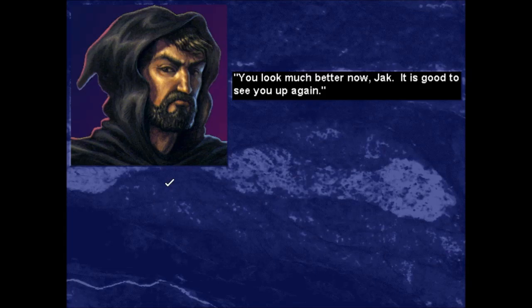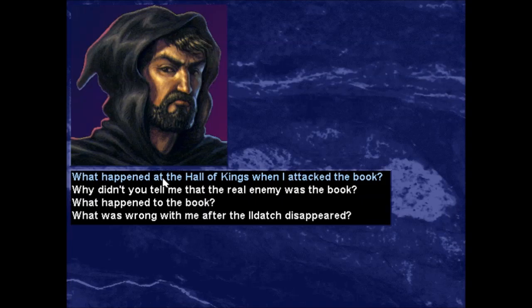You look much better now, Jack. It is good to see you up again. So, now that I have gone through all of this, I realize that talking like someone from Jersey is just an awful and horrible thing to do. So, what happened at the Hall of Kings when I attacked the book?